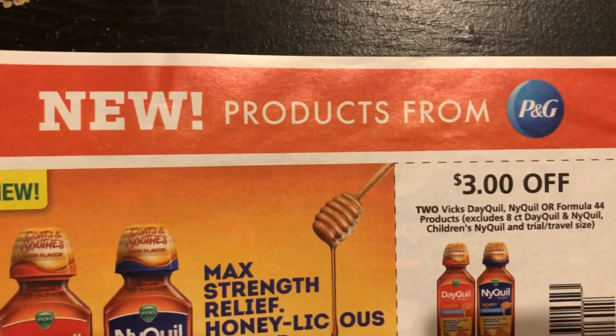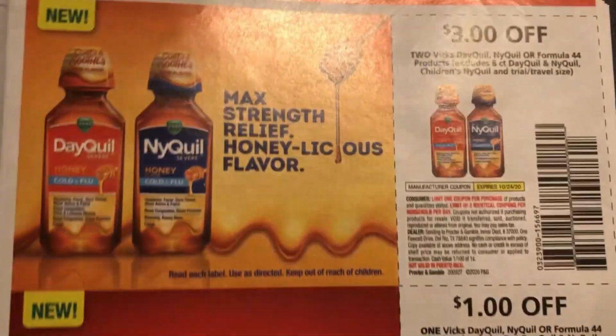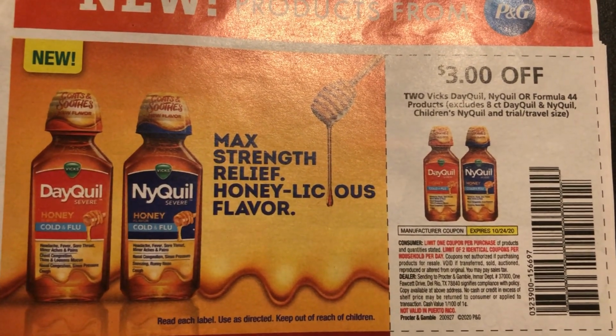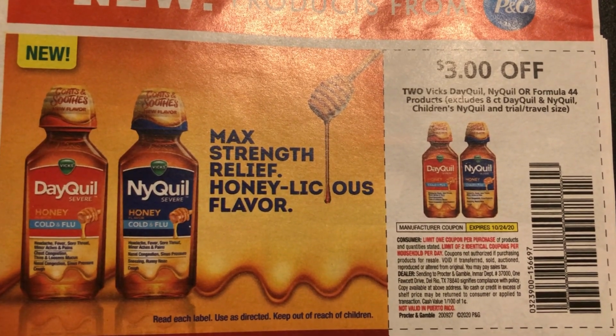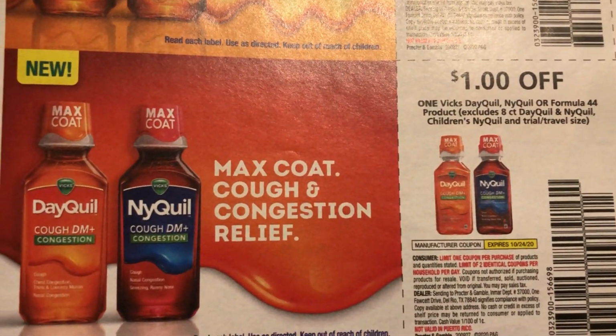And here are our new products. Actually, they're just new flavors. $3 off 2 Vicks DayQuil, NyQuil, or Formula 44 products. Looks like we got a Honeylicious flavor. I like honey. Don't know if I want it in a cough syrup form.